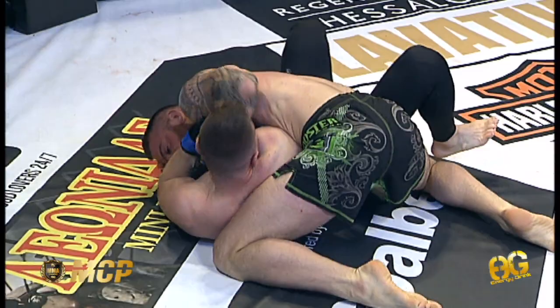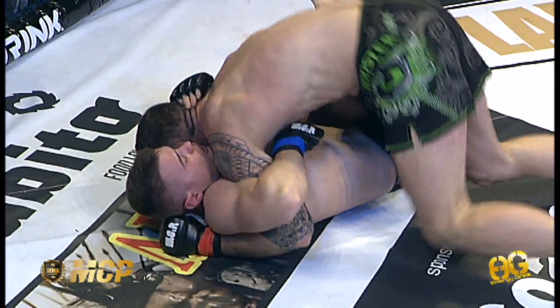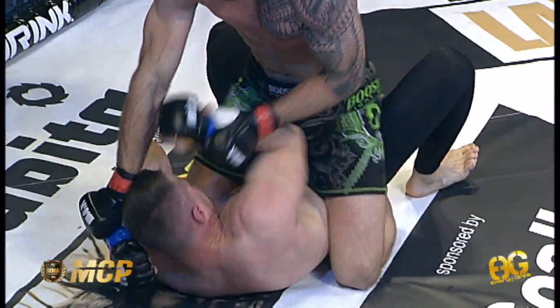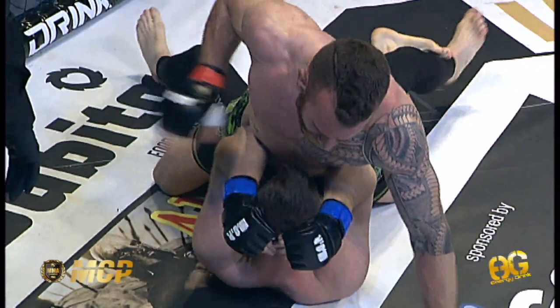Landed a strong head kick. Positions, keeping the control. Palaiologos with the knee on the belly, going for the mount. Yeah, and a great elbow from Yanis Palaiologos. Big elbows, but they're not really finding any clean targets. But Leonardo Sinis has a problem getting out of the mount.